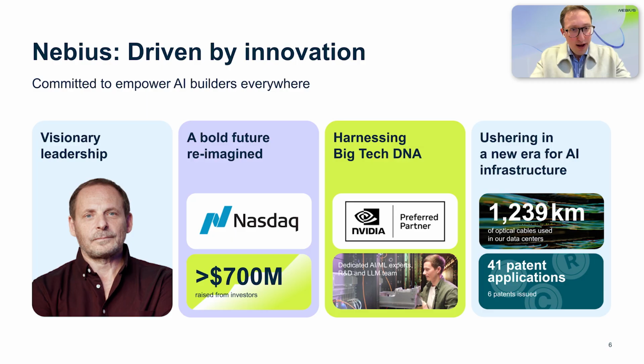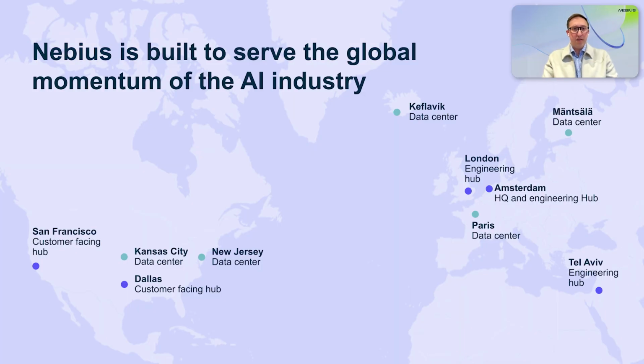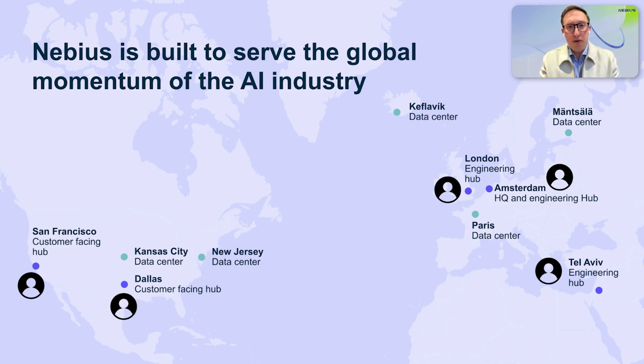Just to give you an understanding of our global presence and the momentum that we have: data centers listed here in Finland, in France, in Iceland, and 2 places in the US. We have a number of engineering hubs positioned all over the world. But this is just to show you how much of a global company we are and the momentum that we have for the AI industry.